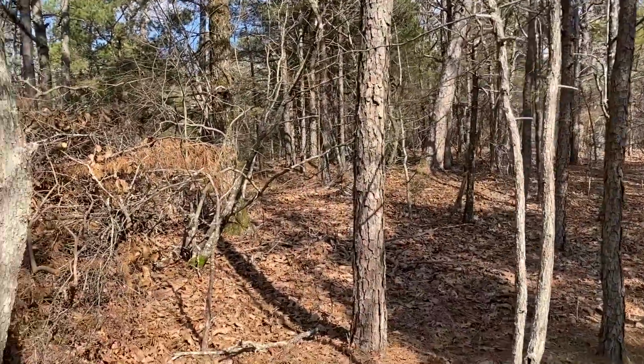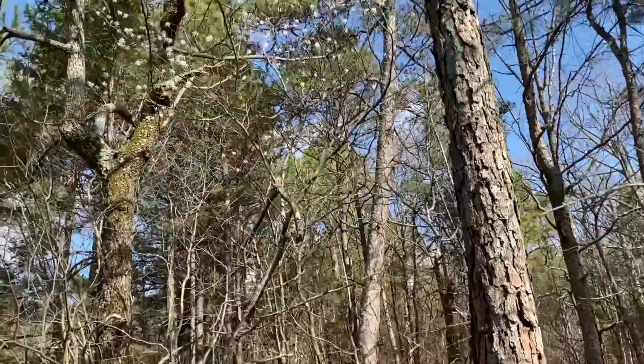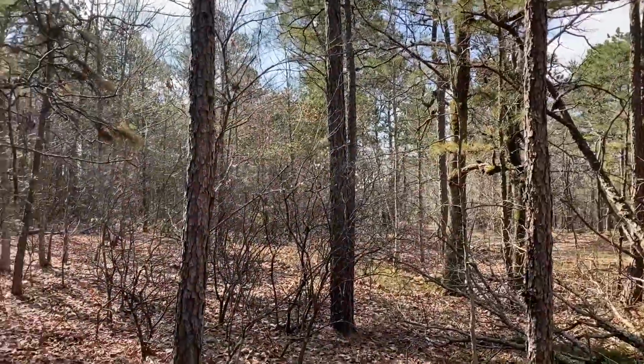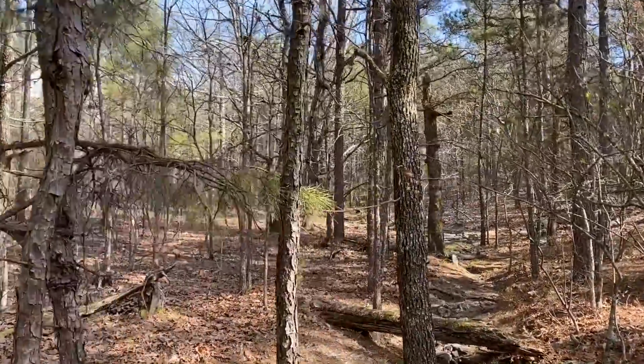Not a lot of stuff greening up out here yet. It's still gonna get some more winter weather up this way. Got these flowers on whatever these trees are. Got a few of those around, some more over there. But for the most part, all the non-pine trees are still barren.